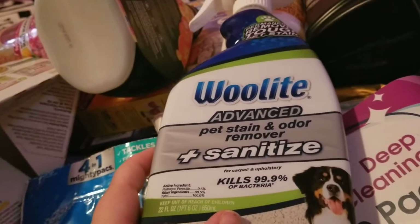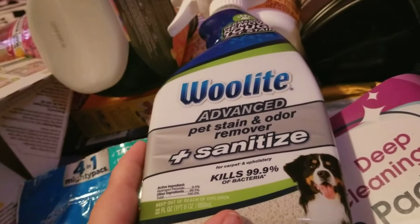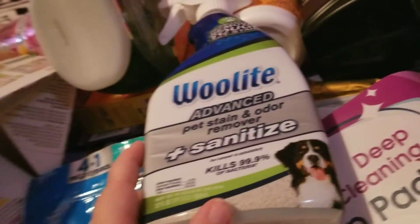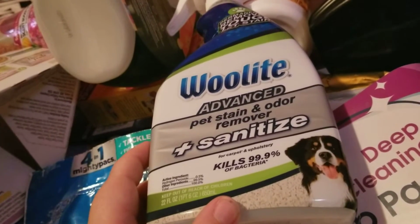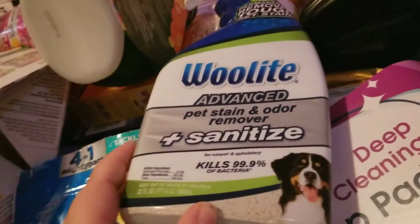Used to come with a dollar off coupon, but unfortunately I cannot find this in my store. I went to buy it again and could not find it in Walmart. So I don't know if they're discontinuing this or not. I had to buy an OxyClean one for pet stains and stuff, so I'm going to see how that goes. But I'd really like to be able to find this again because it did work good.